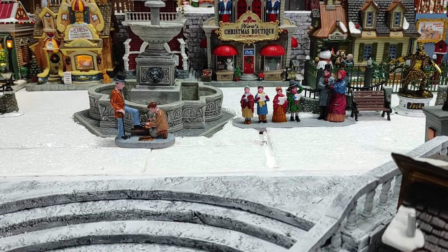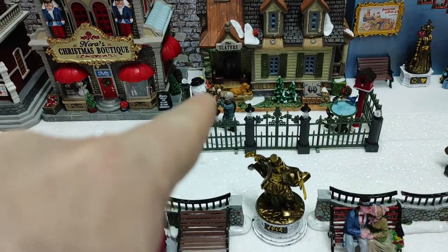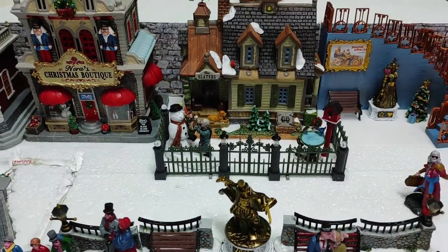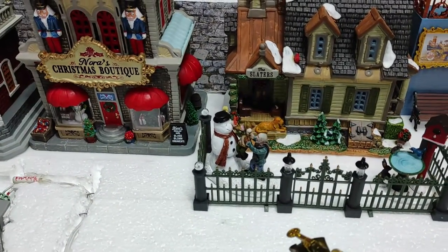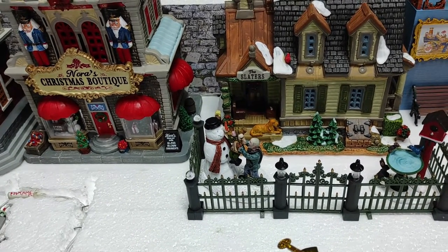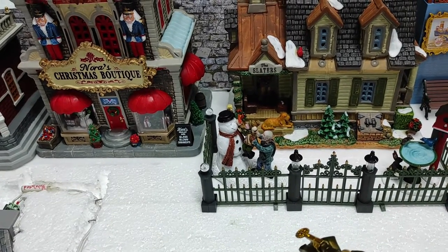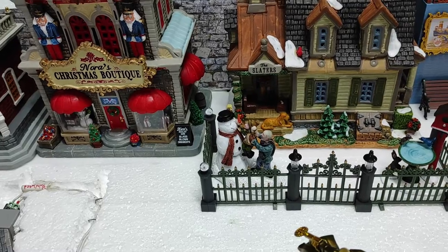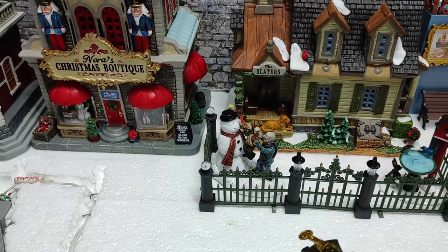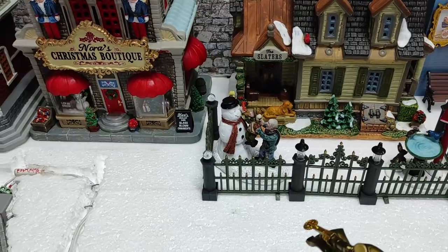I love that. Look at the beauty of that Lemax there. Grandpa, grandson, and big snowman. I sincerely love Lemax figurines. It's a pity that they don't have a larger catalog, and that they are absolutely not that cheap. But look at the scarf, look at the expression of the grandpa, the carrot, everything.